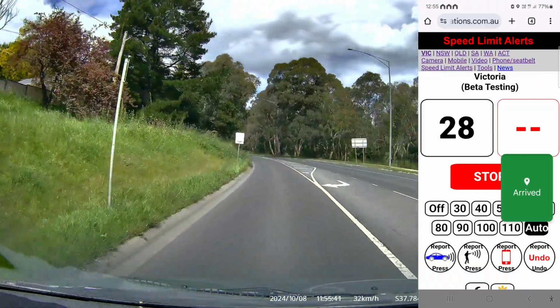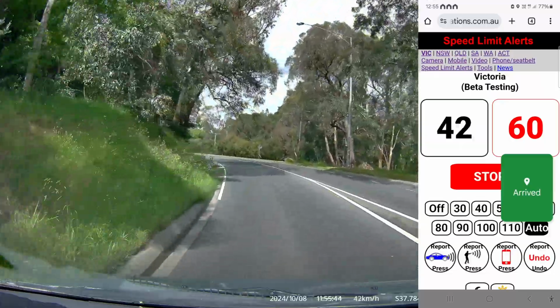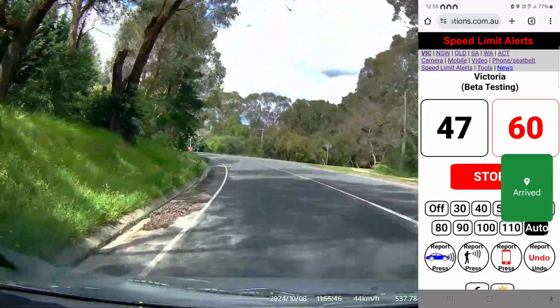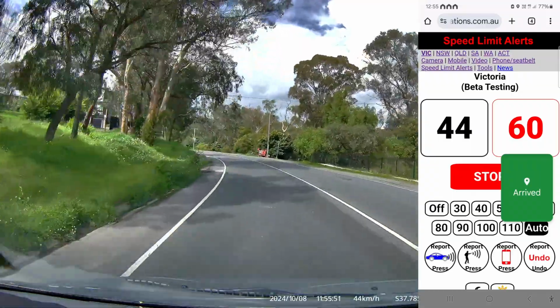So we turn onto this road. There's some roadworks probably going on, and the speed limit sign's been covered. Normally 60, but roadworks coming up here. 40.